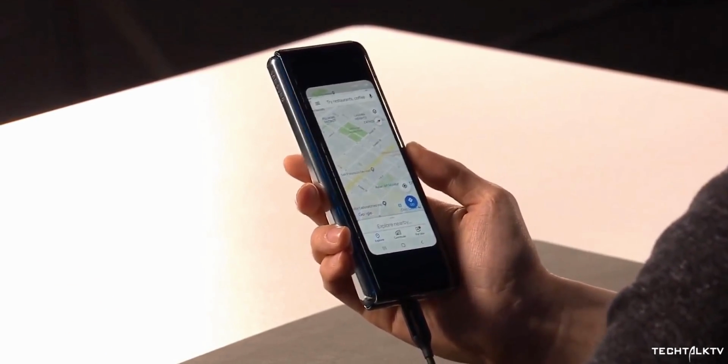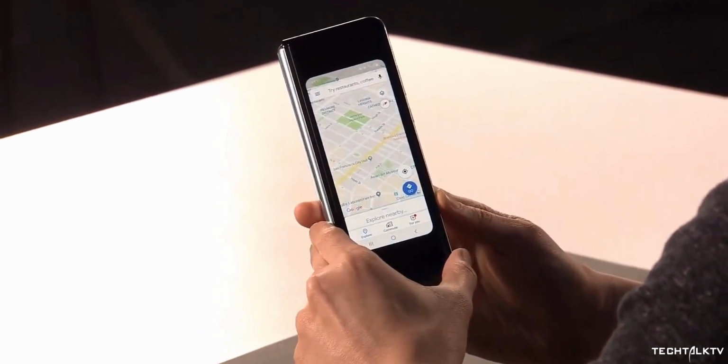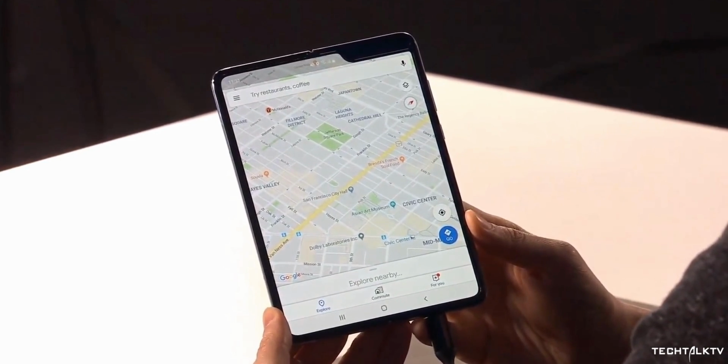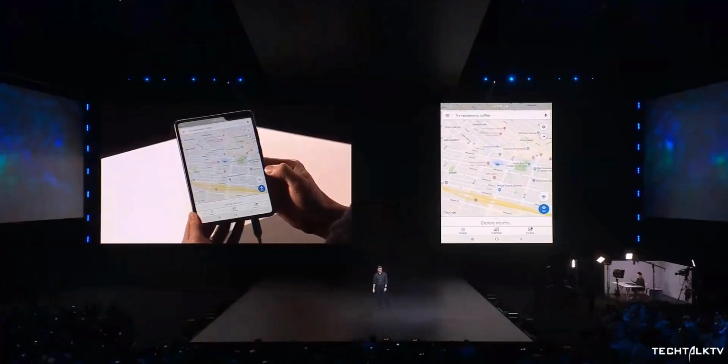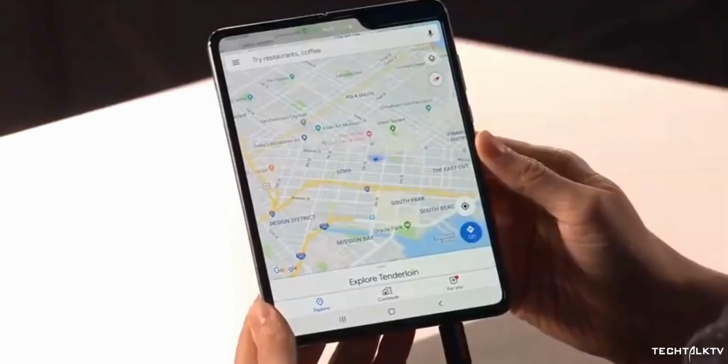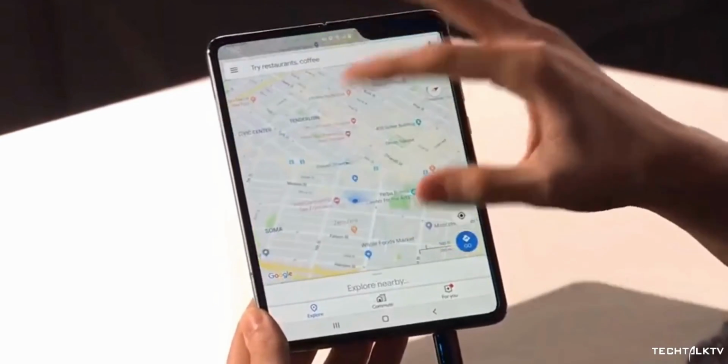So the original Galaxy Fold was launched in February earlier this year, and the last time we heard there was a huge demand for this new form factor. People are liking this new idea of foldable smartphones, and they are even ready to shell out $2,000 to own this new piece of technology.